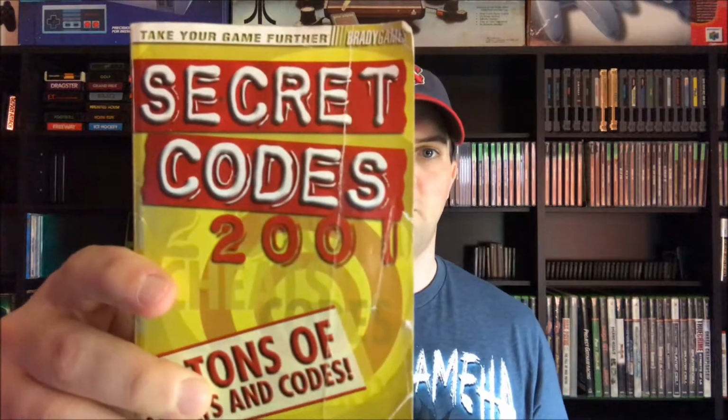The first thing is the Secret Codes book from 2001. This is pretty cool. It just has different codes you can enter for video game systems from that era. PlayStation, Dreamcast, 64, Game Boy, stuff like that. I just like to have these kind of books because I think they're interesting.